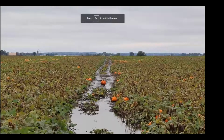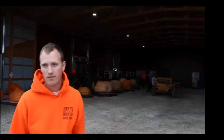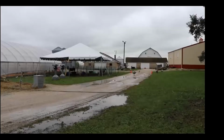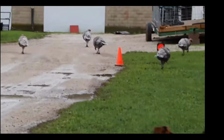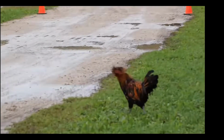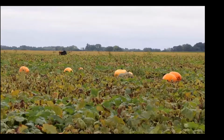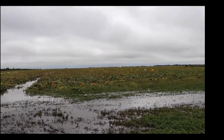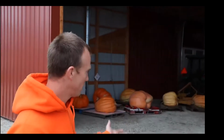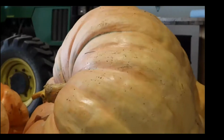Hi, I'm Kevin Heap, and welcome to Heap's Giant Pumpkin Farm. We're having a giant pumpkin WeighOff. It's going to take place here in just a little bit. Our farm's probably right at 160 years old or so, and we started growing pumpkins, I bet, 15 years ago or so, and we grow right at 26.5 acres of pumpkins. Oh, it's really cool. What can't you like about giant pumpkins? How cool is that? The time it takes to grow these things is incredible.